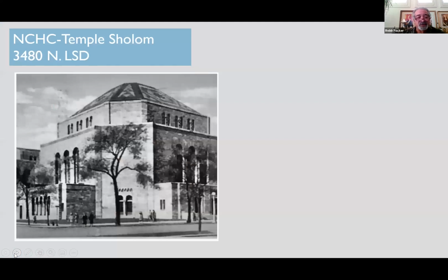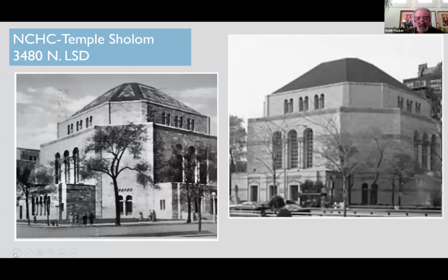Okay, and here is North Chicago Hebrew Congregation, or today it's known as Temple Sholem, built in 1929 on Lakeshore Drive. And it was an absolutely beautiful building. You can tell by the illustration on the left, the tower on the top was supposed to be a lot more elaborate, and it became much simpler.